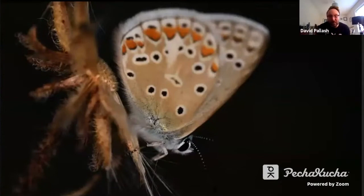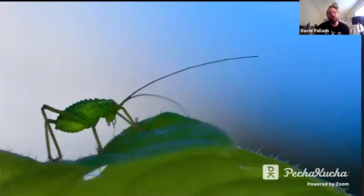I also love butterflies. So this is a common blue. This was taken in Provence last summer when we managed to get away, and it was just before sunset. So I managed to get part of it in focus and part of it soft with a macro lens, but wonderful, wonderful species.